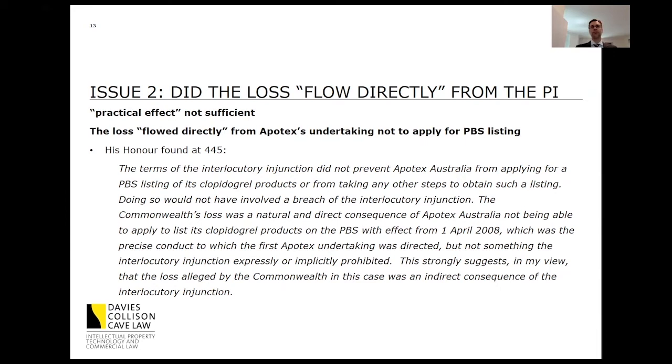So for future cases where the injunction is, as in this case, directed towards supply, the same logic holds good, and there's nothing in His Honour's decision that suggests that removal of the additional feature that was present in this case, namely the undertaking provided by Apotex that it wouldn't apply to list, will affect His Honour's reasoning in relation to future cases.